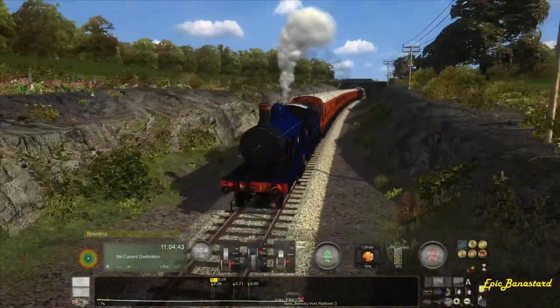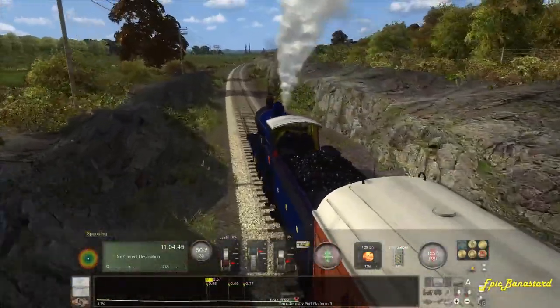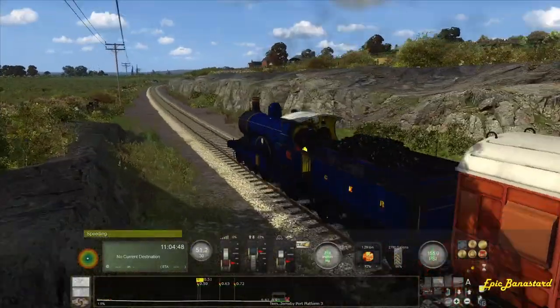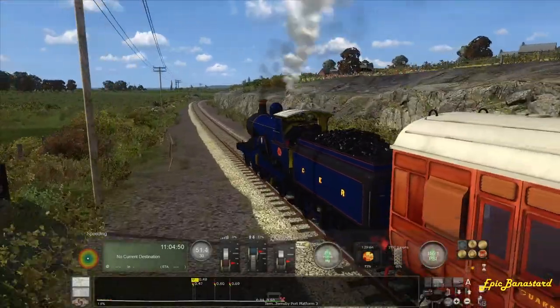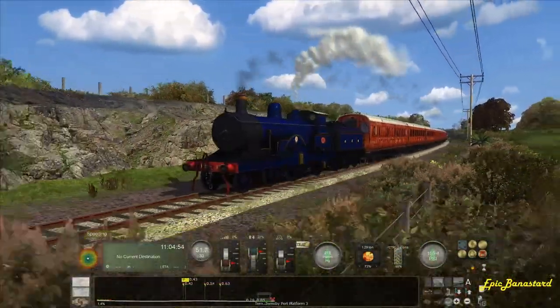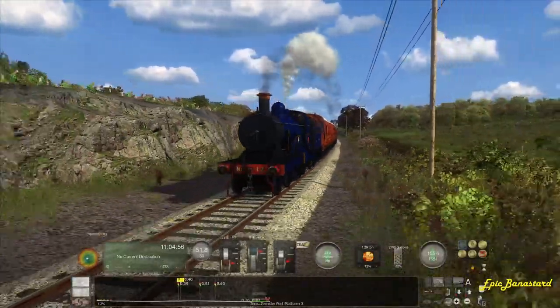It is very nice looking. I can see what you mean with the cab, Anthony. The yellow clashes a bit. I do agree. But other than that, I like it. It's very good.